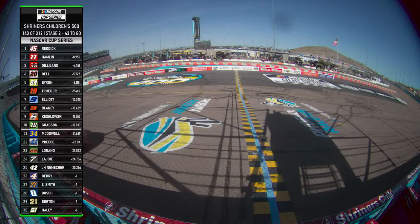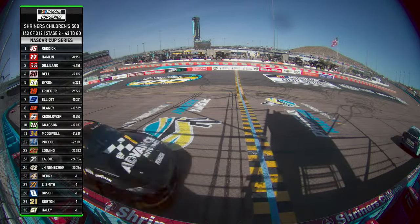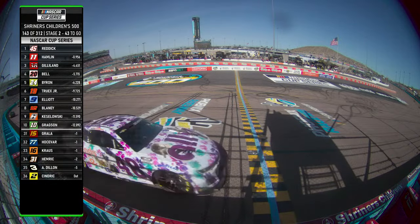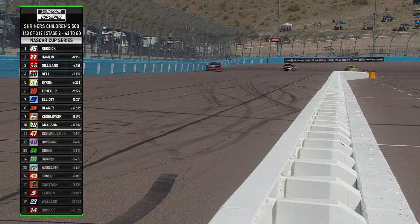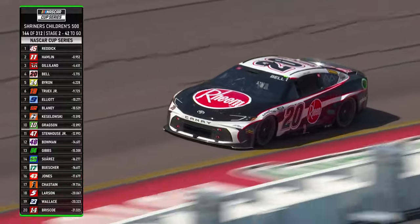Well, here's your progressive race summary. After 141 laps, four different leaders, five lead changes, 25 cars on the lead lap. And the next of those leaders is likely to be Christopher Bell. He's been the fastest car on the racetrack the last 10 laps or so. And as things shake out here, once Todd Gilliland makes his stop, Bell will be up there in the top three. And he's closing little by little.